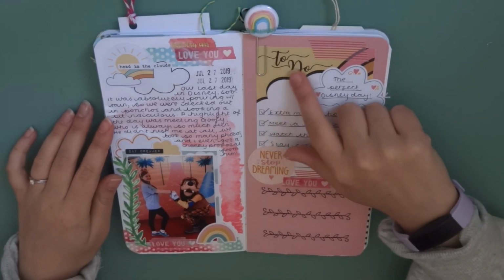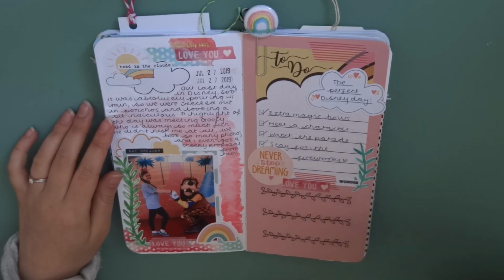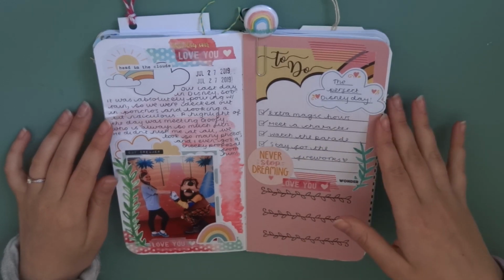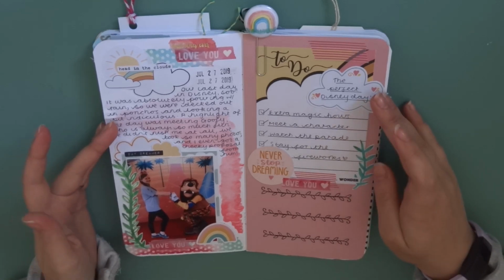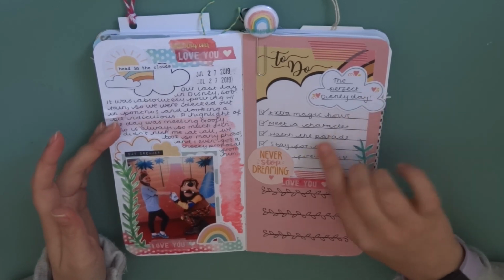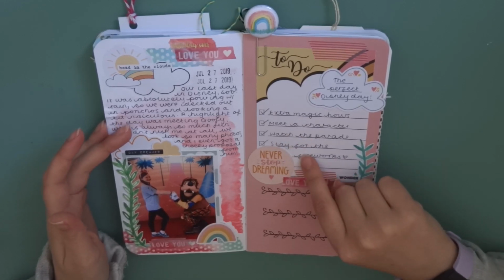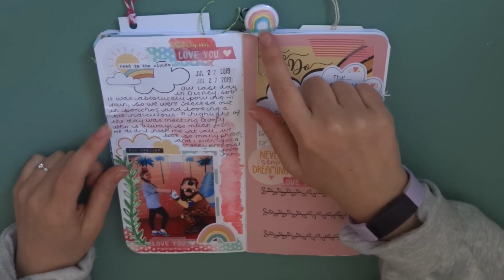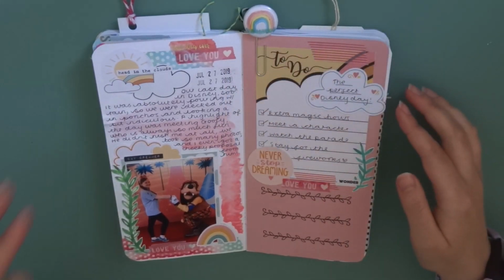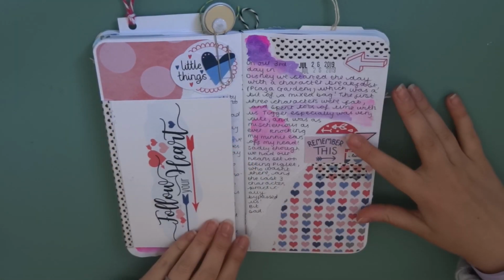That particular Lollipop Box Club kit came with a little to-do list, so I decided to incorporate that into my journal page as well to show that you don't always have to use it for its intended purpose, so to speak. So I just put the perfect Disney day, to do: extra magic hours, meet a character, watch the parade and stay for the fireworks. I've also got this little rainbow paperclip up here, which is again from a Lollipop kit, but I have no idea which one. Another Lollipop layout.